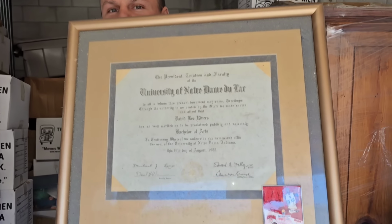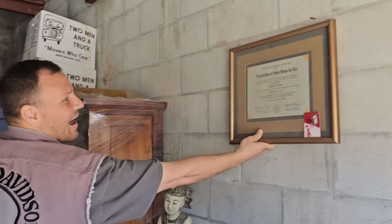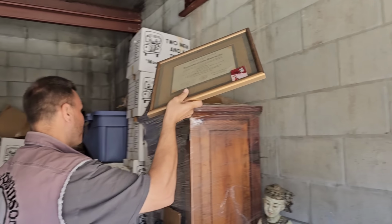Get ready because we're about to share with you who this former LA Lakers NBA player is. David Rivers diploma right here. Where did you find the diploma? Right on top of everything. On top of everything. You know what? I would have hung it up on the wall. I would have just been like, bam! There we go. All right, so right on top of everything.